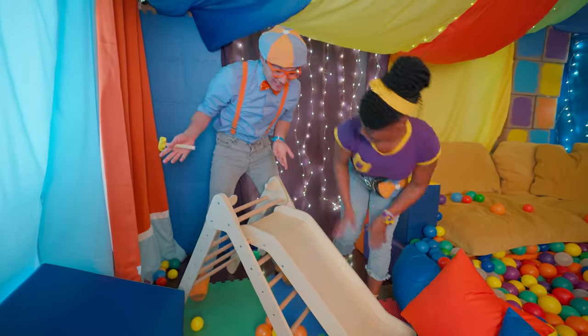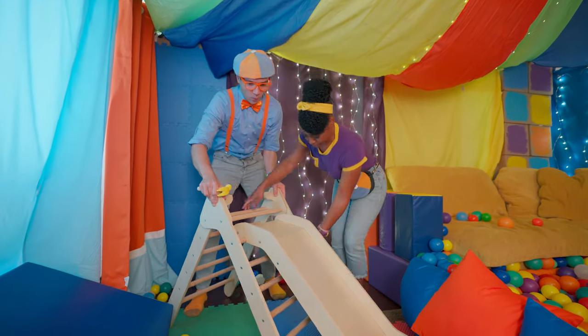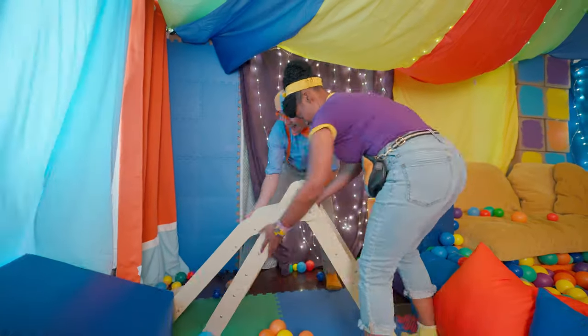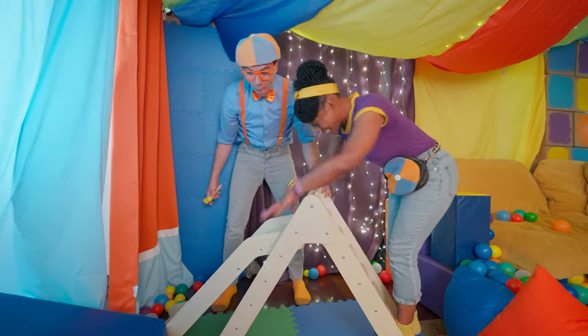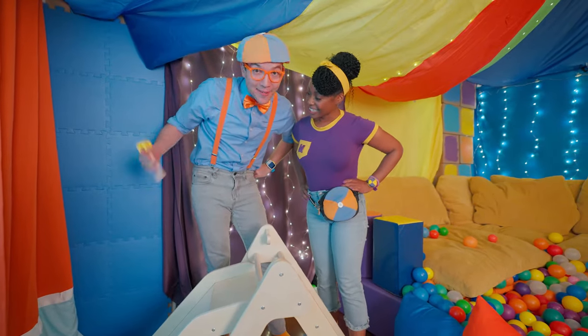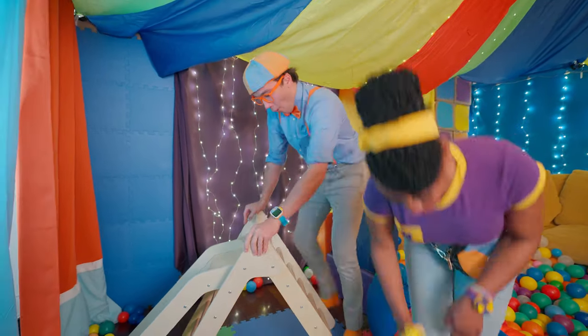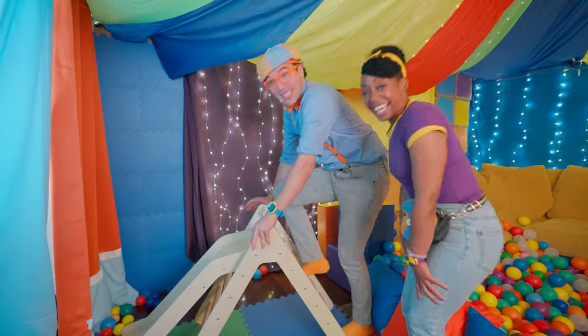Wow, it's looking really great, Meekah. Now we just need to adjust it so it's the exit. Great. Wow, that's awesome. And I think there's only one last thing to do now. Slide! You can go first. Okay, here you go. Thank you. Okay, here we go. Time to slide.